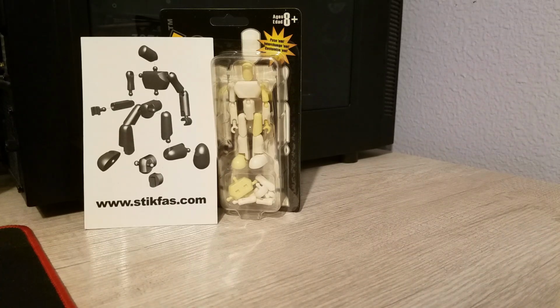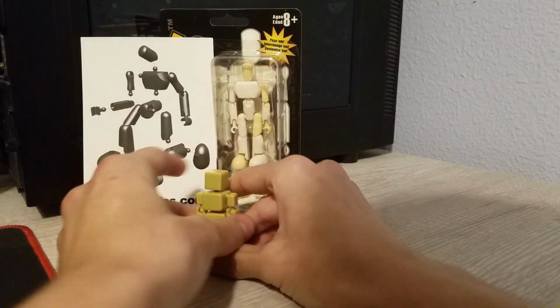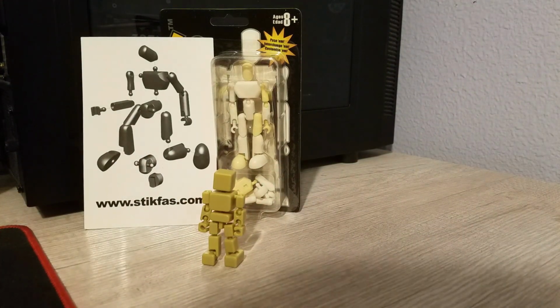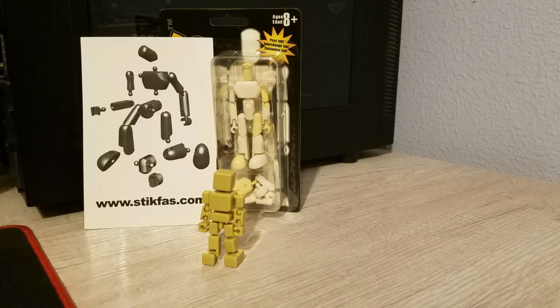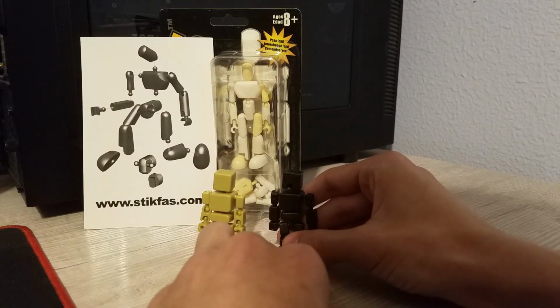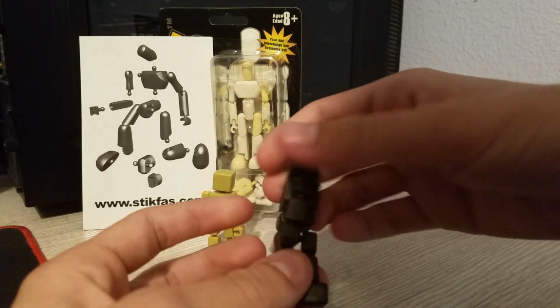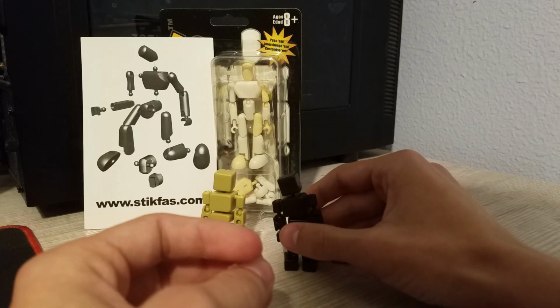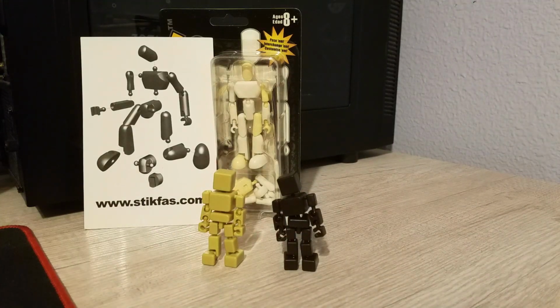But let's bring out some Q-Boys into the mix. These were cheaper figures when they were released. They were smaller. They had the same articulation as Stikfas, and they had the same plastic, unfortunately. I will discuss the plastic here in a little bit before going straight into the Shockinis discussion. These were also released in series.